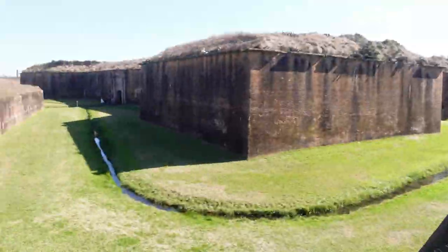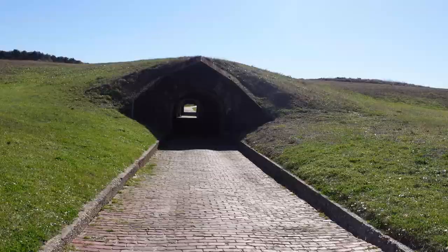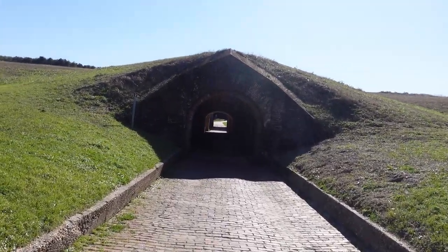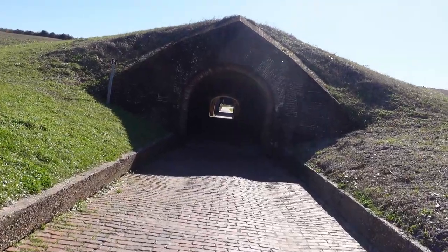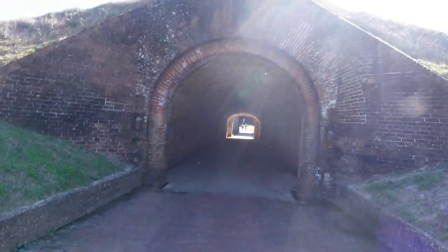Now let's get out of here real quick and head on over to the tunnel entrance to a fort. Of course, like I said, there is no power or lights in any of these forts. Of course, you've got to be out of here before dark anyway, but I'm sure at nighttime this place is really creepy.